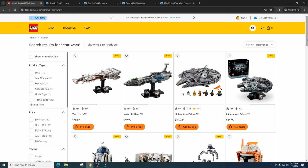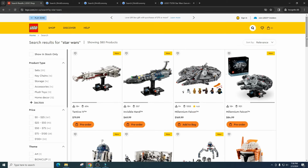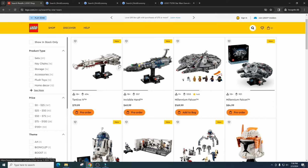But which one will do the best? Do you think it's going to be the Millennium Falcon, the Invisible Hand, or the Tantive 4? It's really too early for me to give a definite answer. I need to see data. I need to see how all of these perform in 6 months to a year, and then I can give a rough estimate. But right now, it's the Tantive 4, but I think there's a good chance the Invisible Hand could shock a lot of people, especially on sale, and there could be a bigger chance for more profit with this set.